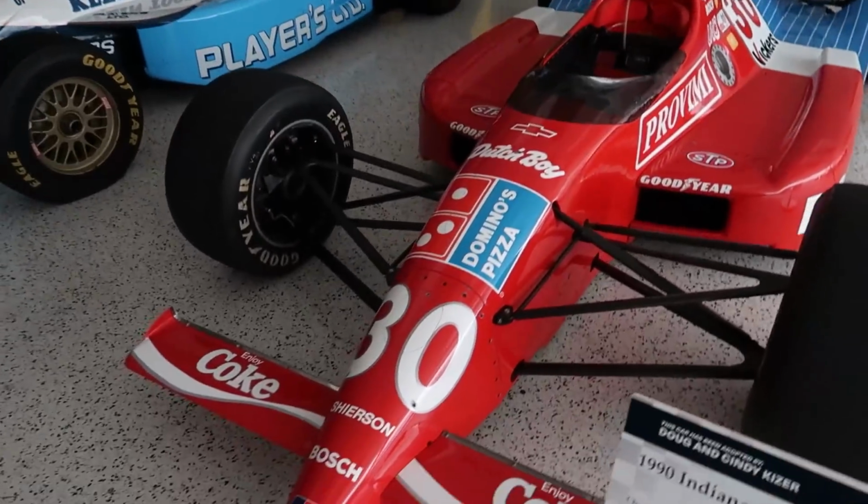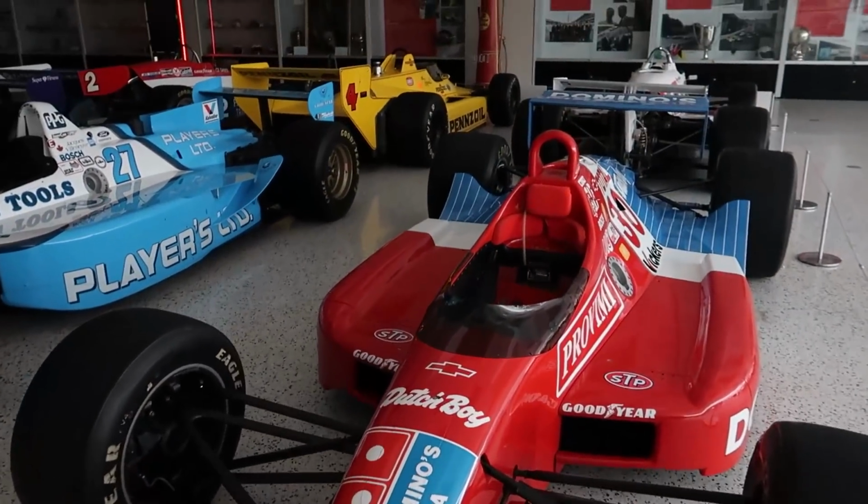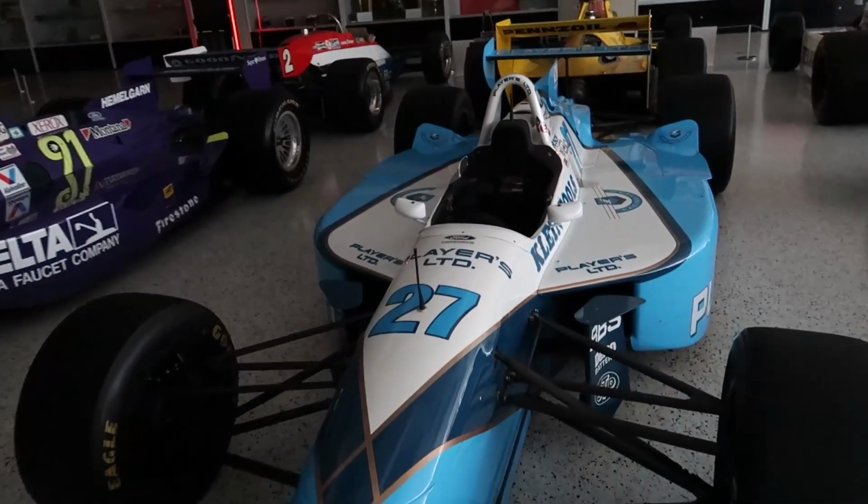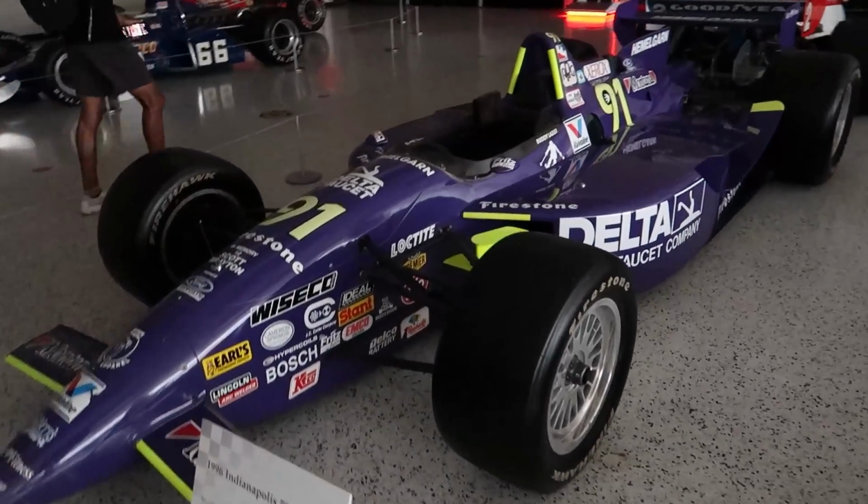What is this? Who drove this car right here? Don't even look. Domino's Pizza 30. Who drove it? Okay, I don't know that one. Oh, okay. I know this one. Who drove this one? Jacques Villeneuve drove this. Wow. I'm not even looking. Buddy Lazier. I don't have any way to know if these are correct. Buddy Lazier. Okay. Look at this. Okay. All right. Geez, Darian, slow down. He's off. He knows most of the cars.